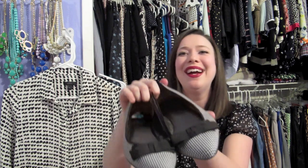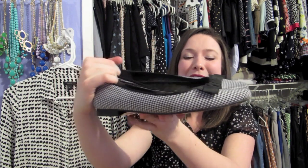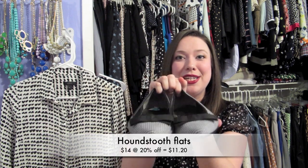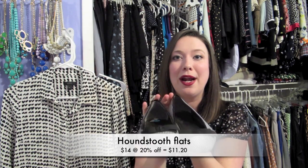So the first pair is this really adorable pair of houndstooth pointy toe flats. So of course the bow, like, duh, it's a bow with houndstooth and they're pointy toe flats, like ding ding ding. I love them. So these ones were marked at $14, and then we were back to the 20% off at this store. So I thought that was pretty darn good for these flats that I know I'm going to wear a million times.